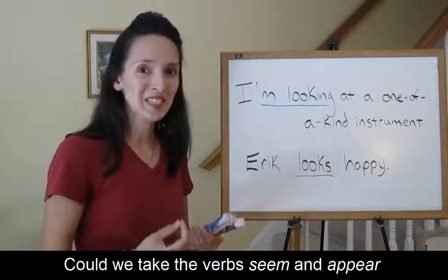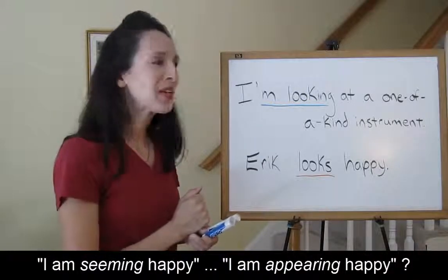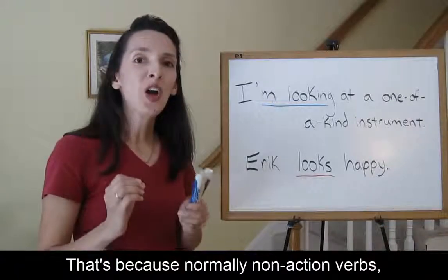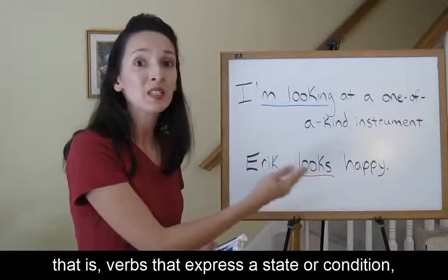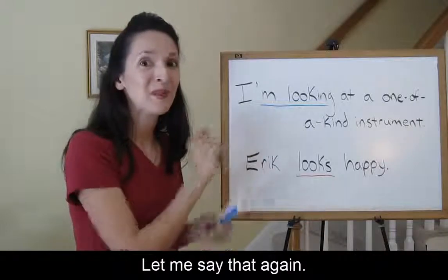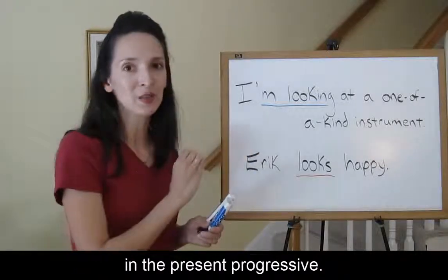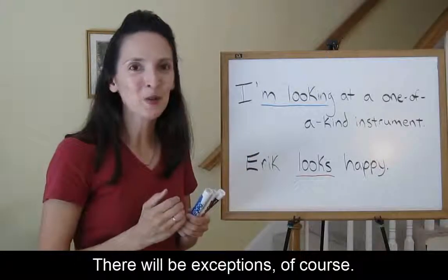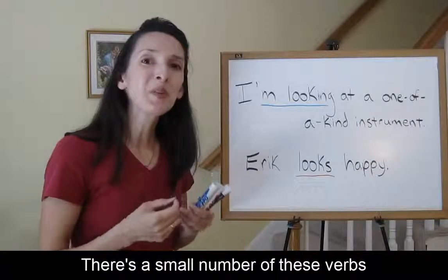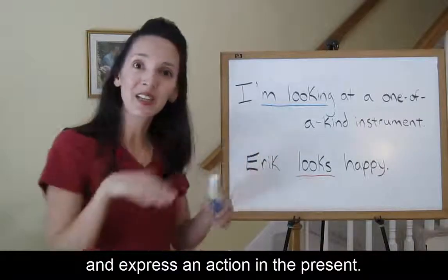Could we take the verbs seem and appear and place them into the present progressive? I am seeming happy, I am appearing happy. No. That's because normally non-action verbs, that is, verbs that express a state or condition, do not appear in the present progressive. Let me say that again. Normally, we don't use non-action verbs in the present progressive. There will be exceptions, of course, but that's just a general rule. The verb look is special. There's a small number of these verbs that can do both, express a state and express an action in the present.